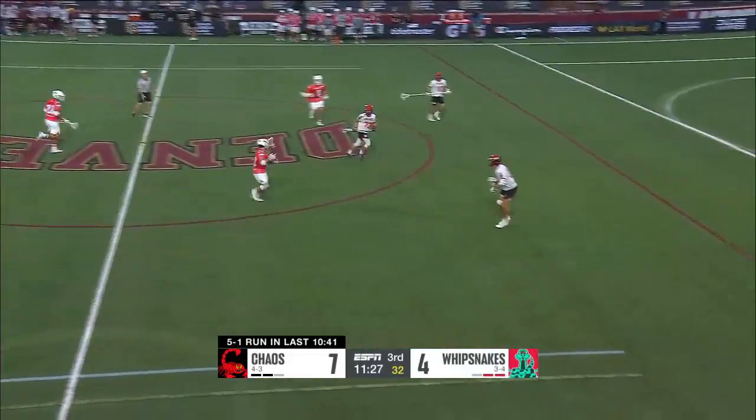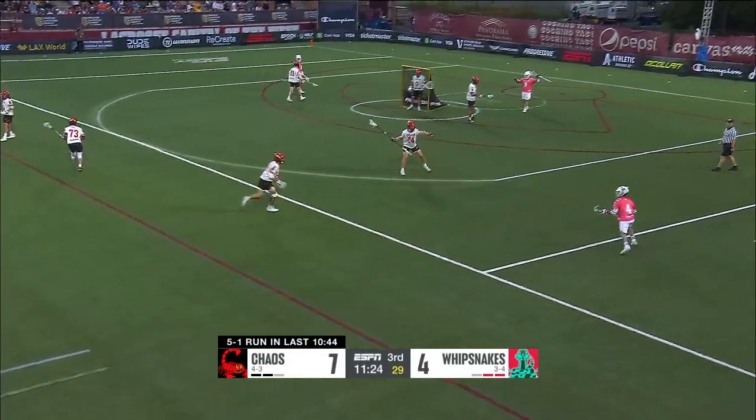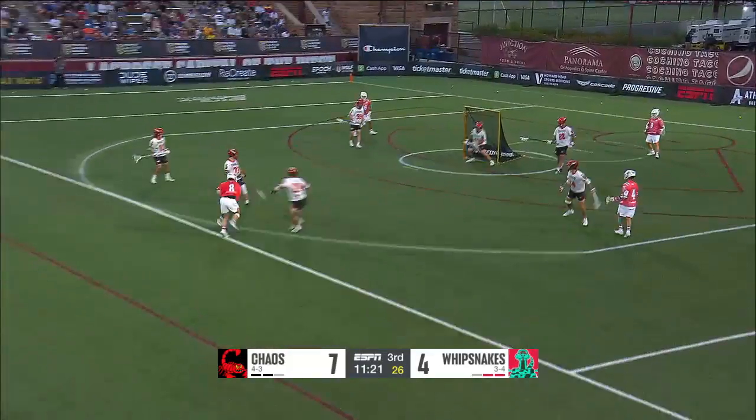Petey wins this one. Now Whipsnakes to take advantage. 32-second shot clock off the face-off win. Puglisi's got to fire a two-point shot. Scores!